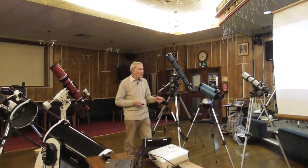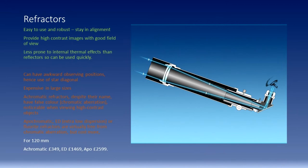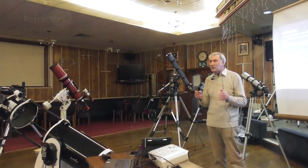So the difference in price: for a 120mm telescope, which I just took because I could get figures for all of them, an achromatic one, a simple one like that, costs £349, £350. An ED, like that one there, but we're talking about 120mm, would cost you, instead of 350, over £1,400. And a fully apochromatic refractor of the same size will cost you £2,599. So you can see the type of lens makes a lot of difference to the price.